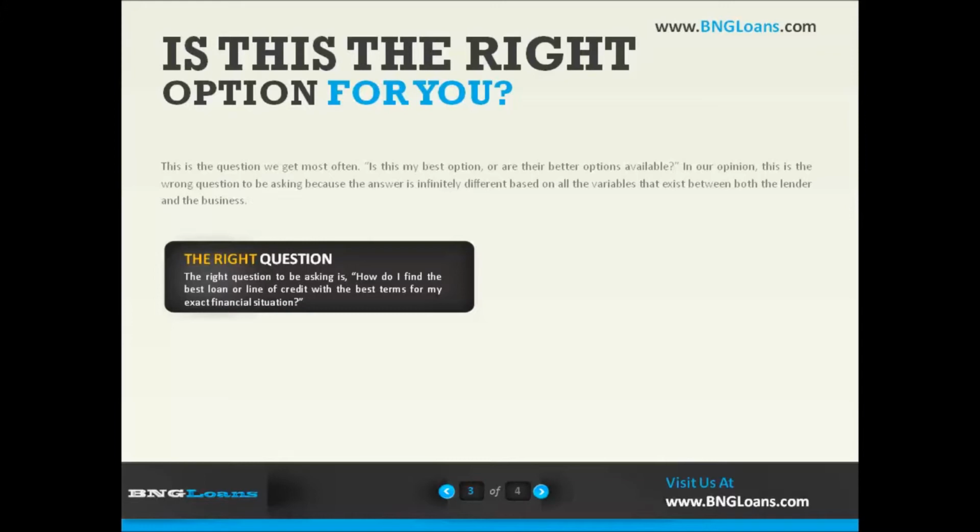And that's, how do I find the best loans or lines of credit with the best terms for my exact financial situation? Now, I know this may seem obvious, but if you've spent any time researching up to this point, then you know how vague financing companies can be when they are trying to get you to apply for a loan. And the reason is they don't want to deter you from applying.